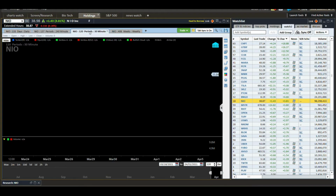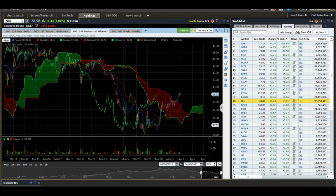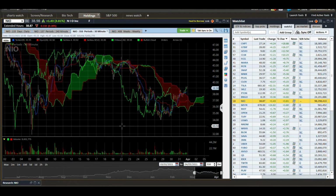Keep an eye on this trade with the 30-minute chart. Here's the last pullback on a 30-minute chart. So the cloud looks different. This is a really steep red cloud here. We've gotten way oversold. So we weren't quite as oversold here. We're still pretty close to the cloud. So this move is still kind of in its infancy compared to this move.